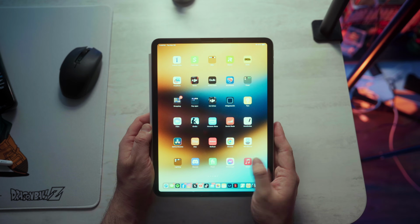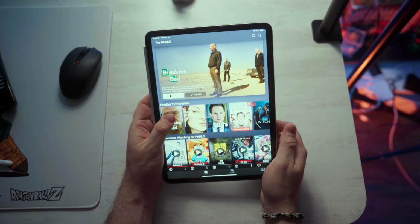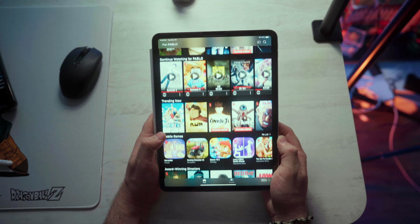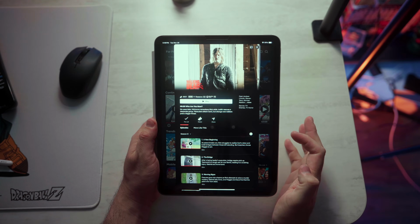It's chaos. Now, you might be asking, what do you use your iPad for on a day-to-day basis? Use it every day, right? Well, let me tell you. Now, I'll give you a few, starting with my streaming apps. Recently, I started to rewatch The Walking Dead from the start, and I'm currently on season 8, and it's been such a fun experience watching it on my iPad.